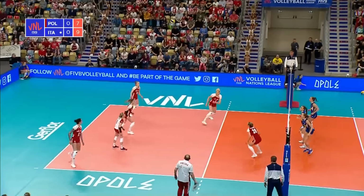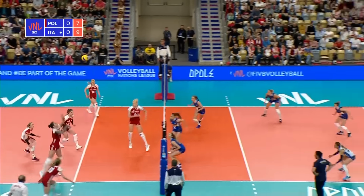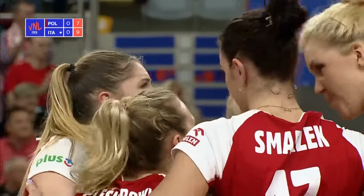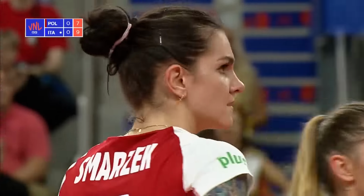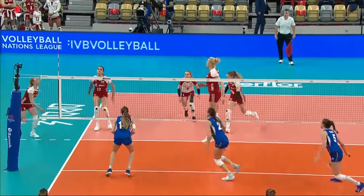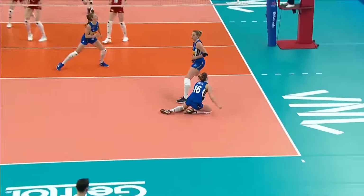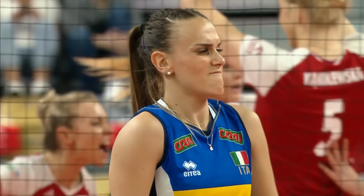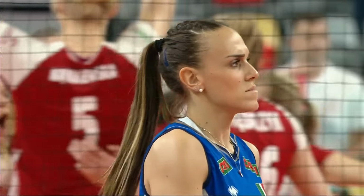Solakaiti with the serve. Backcourt attack. And that will be up into the stands. Smart check again. They need to feed her wherever possible. Plesnirovic has had a good game so far for Poland with the playmaking setting duties. Starting to get some accuracy into her game.